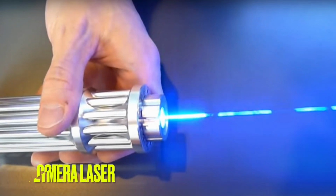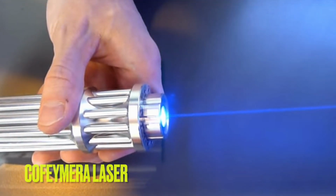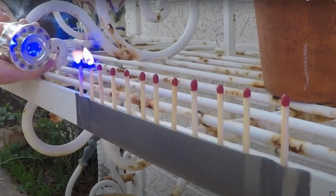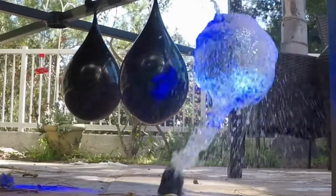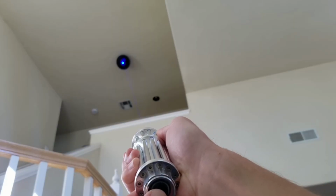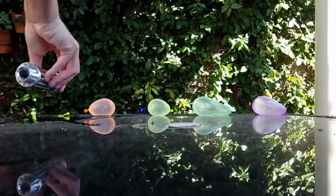Number 3, the cofeymeralaser is an incredible piece of technology, boasting an impressive 10 mW output power, a 532 nanometers wavelength, a beam divergence of 1.5 mrad, a beam diameter of 2 mm, and a beam power stability of less than 5%. It has the power to reach up to 10+ feet away, and its precision is remarkable, making it a must-have tool for any paper-burning enthusiast.